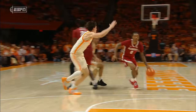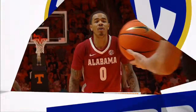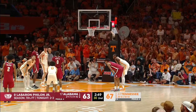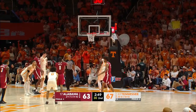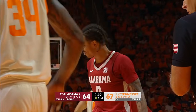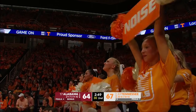Great job defensively. Doesn't take much, but Aiden Sherrill able to force a difficult shot. And once again, Bama out in transition. LeBaron Philon almost had the and one on the previous possession. No call this time. He gets the call, but not the friendly roll. Goes to the line for a couple of big free throws. The first one's perfect. 67-64. 2:49 to go. Tennessee's led by as many as 13. At 55-42, Alabama has never led.